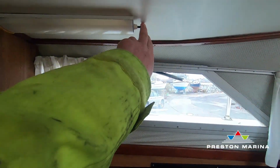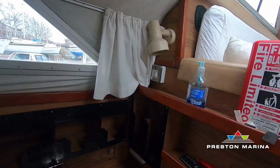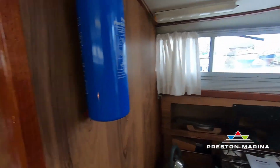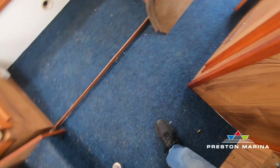I wonder if this light works. No. Okay, well, we've had a good run on turning lights on successfully so far, but okay, the light bulbs in the galley aren't working, fair enough. But generally the wood trim's okay. The carpet in the saloon, well, a good hoover and it would look a lot better, to be honest with you. Otherwise it's okay for now.